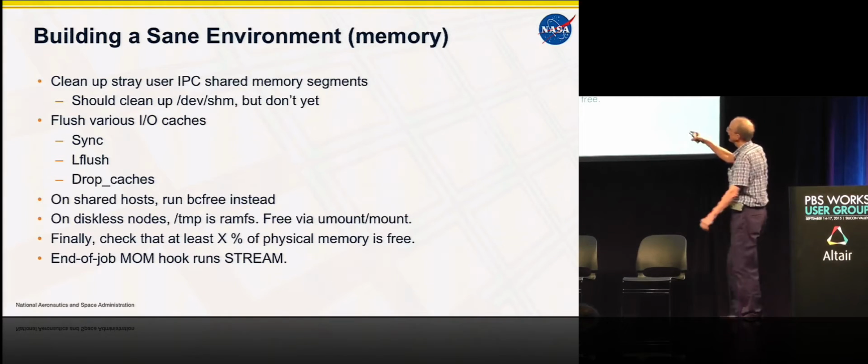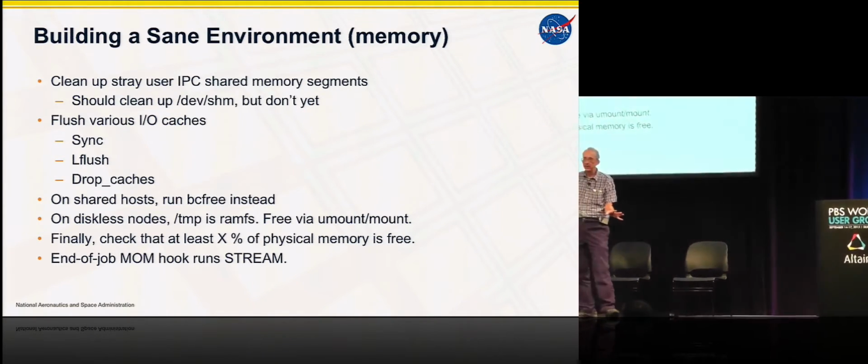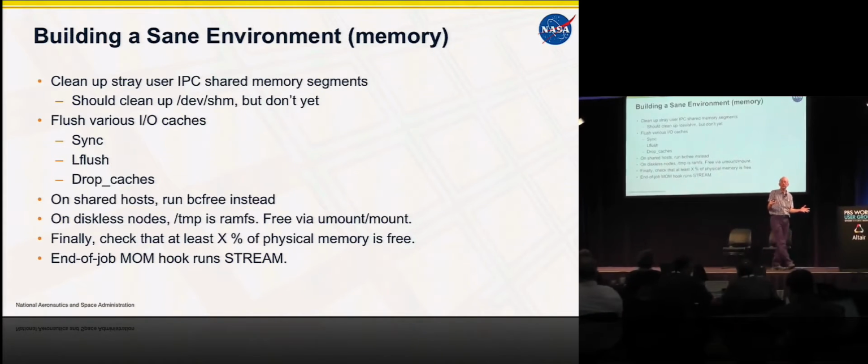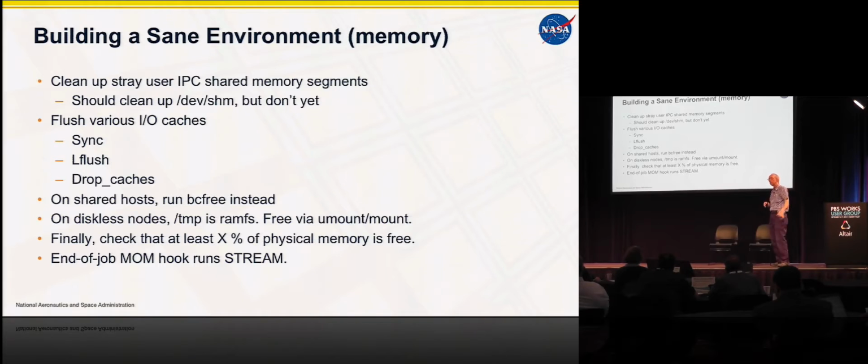The next thing, the stream, okay, this isn't in the prologue, it's an end of job hook, but we also run the stream benchmark when the job's finished. And stream benchmark is really good at finding nodes that are having problems with correctable errors that have somehow got memory tied up so that you're getting a lot of cross-socket memory references because the first socket has too much memory tied up. And it also occasionally finds some other CPU issues. It finds locked processes, kernel processes that are spinning. So it's actually a pretty good test. We run that for a very short time at the end of job. If there's a problem, we offline the node, and that's at the end of the job. Okay.